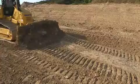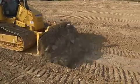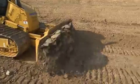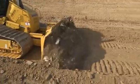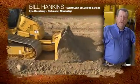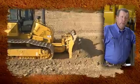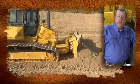When we're doing our massive cuts, what we really like about this machine is it does away with the track slippage by adjusting the blade. Once the machine starts loading up, that blade reacts. Your blade actually comes up and keeps your tracks from spinning. That results in less wear on your undercarriage, less tear up of your surface, and less fuel consumption.